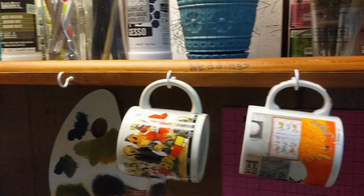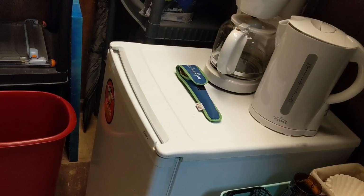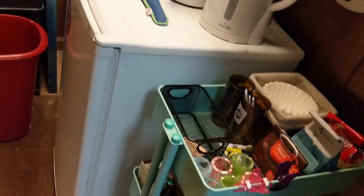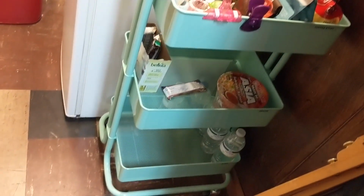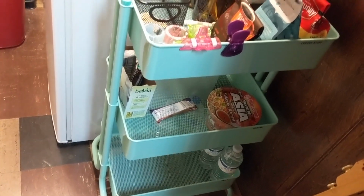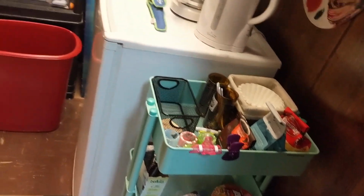I have my mugs hanging up, coffee maker, a kettle. This is my mini fridge where I have snacks and drinks, and then a snack cart. You can see healthy ramen noodles there. And then coffee. You always need coffee, right?